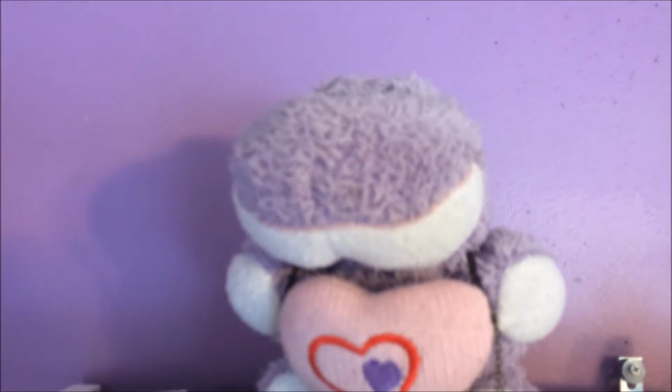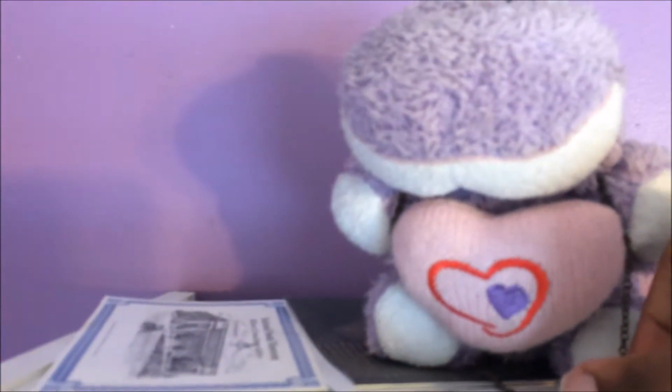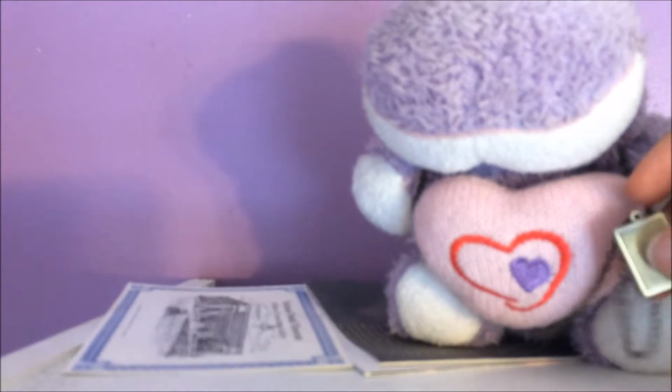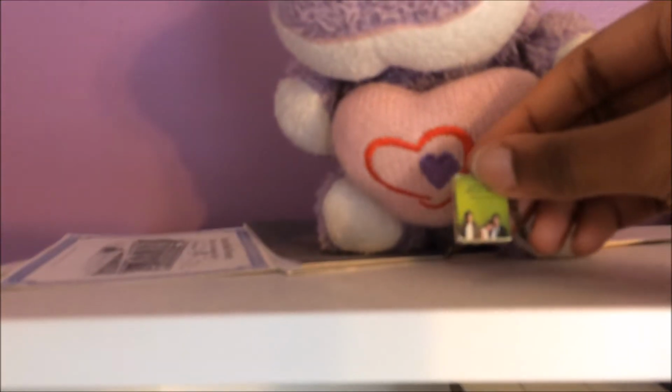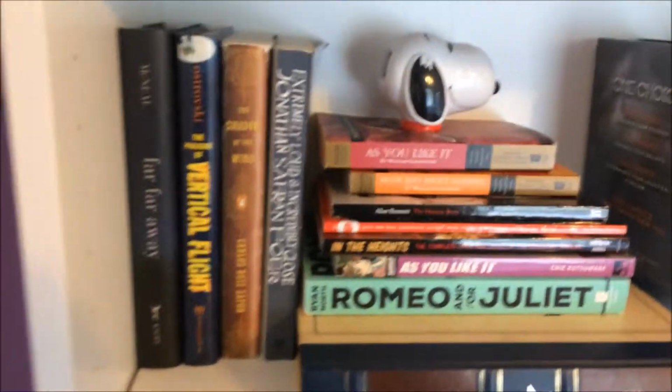Find it really cool. This is, I used to call him Mandarin. I have no idea what kind of animal he is. And he has, let's see if we can turn it around, the Perks of Being a Wallflower necklace on. And that's that shelf. So now we're back at a comfortable level for my arms.